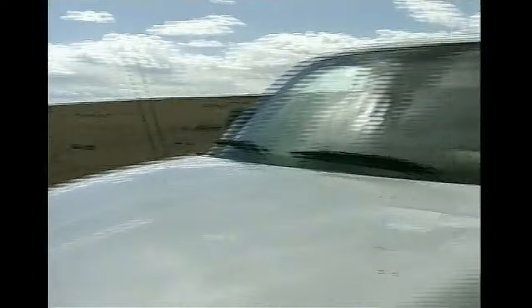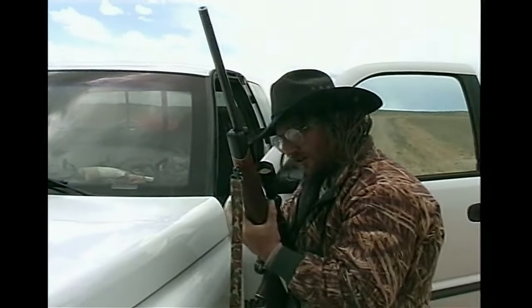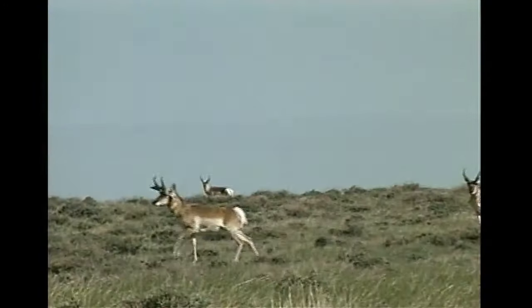You're right about the launch. He launched. 243 sends them into orbit. Pretty common to see a lot of antelope around prairie dog towns, especially in Wyoming.